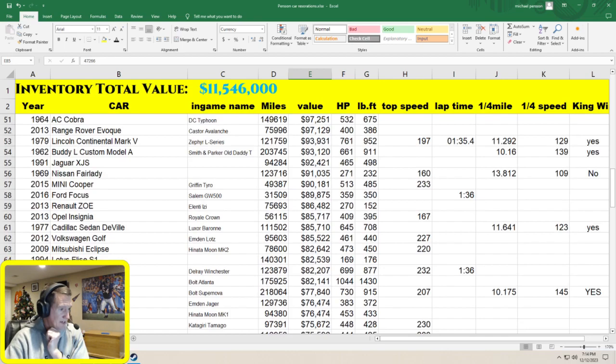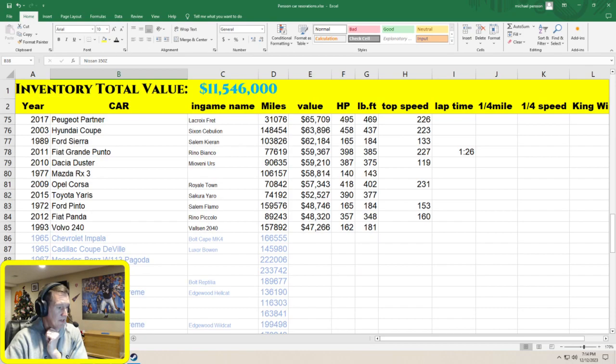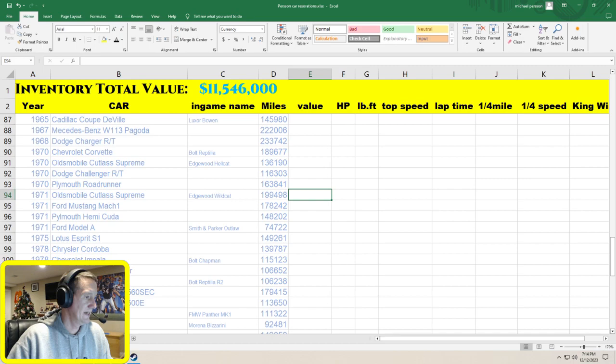The Nissan is now number 36 as far as value goes. So not the most expensive, but not the cheapest. So that was a fairly new car. So I think the next car we're going to do is an older car. And I think we're doing the 70 Plymouth Roadrunner. Let's do that. That'll be our next car.